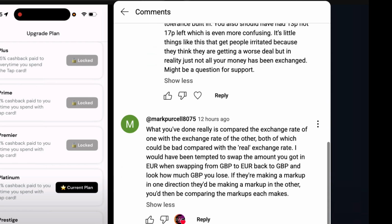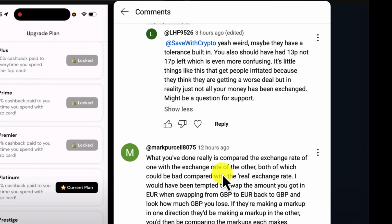Now, Mark here said, what you've done really is compare the exchange rate of the one with the exchange rate of another, both of which could be bad compared with the real exchange rate. Okay, well, there is a real exchange rate, but no one gets that, so that's kind of irrelevant, really.